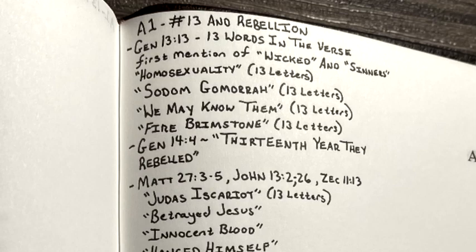Then in Genesis 14:4. It says, "Twelve years they served Chedorlaomer, and in the thirteenth year they rebelled." Look at that, connecting the number 13 with rebellion. And then in the New Testament, in Matthew 27:3-5, you see this man named Judas. Now, I'm sure you know who Judas Iscariot is.